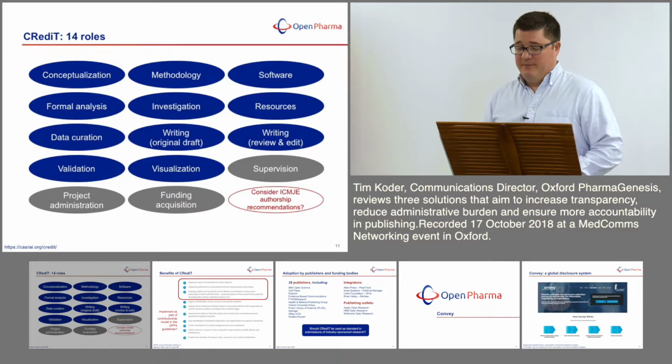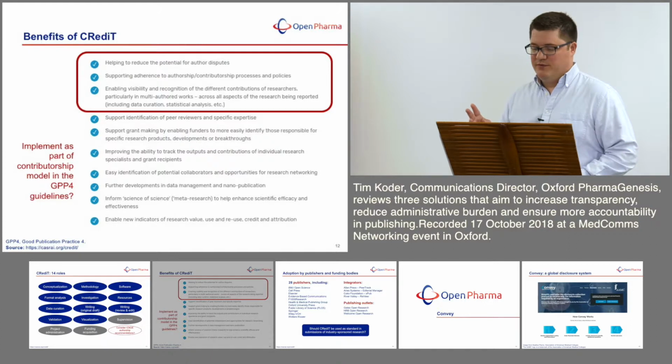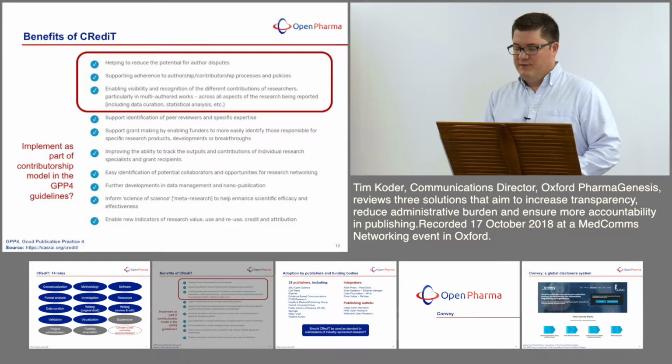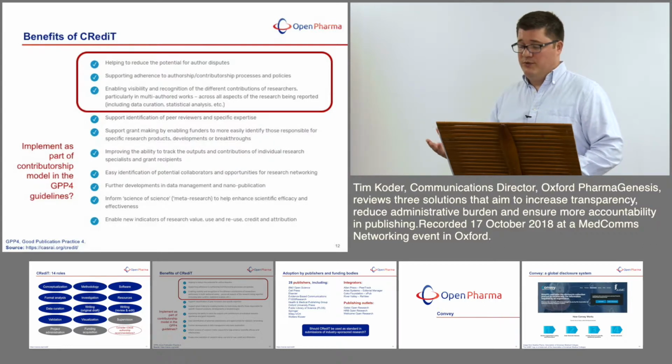So why use CRediT? There are many potential benefits of CRediT. I'm not going to read these out. I just want to highlight the top 3 here that could be particularly useful for medical publication professionals. Firstly, it can be used to confirm the roles of individuals to help with order of authors, thereby reducing the likelihood of disputes. Secondly, if adopted, it could help with adherence to our authorship and contributorship models.